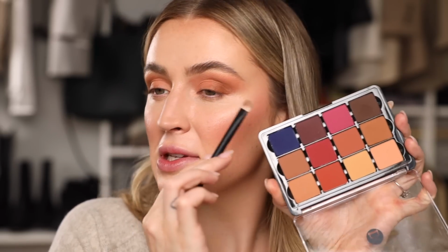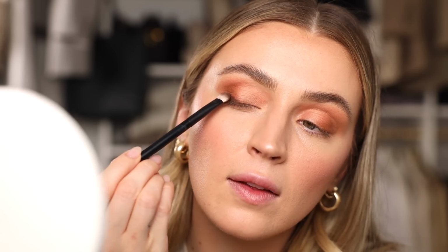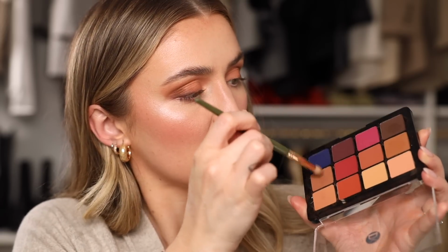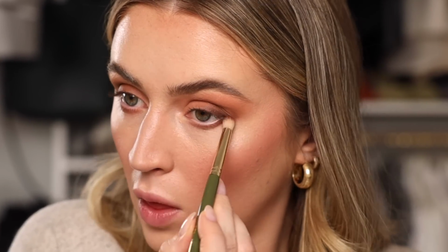And then finally, I'm going to dip into this deeper brown right here and just touch that on the lash line a little bit. So just really lightly here on the outer bit of the lash line. I'm going to take a teeny tiny bit of this brown, which is a little bit more cool toned than the one we used on the lid. I'm just going to take a little bit of that on the lower lash line. Okay, and that is the Viseart palette.